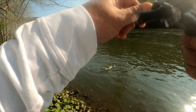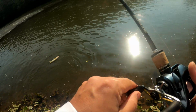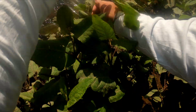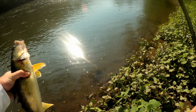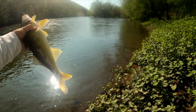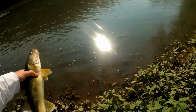Oh, well, this was not planned. This was not planned at all. I got myself my first walleye of the year. This was not planned at all. There we go. Woo, thick fish. Not what I was planning on catching here. Look at that guy. It's not a bad fish. I mean, he's tiny for this river, but cool. There we go.